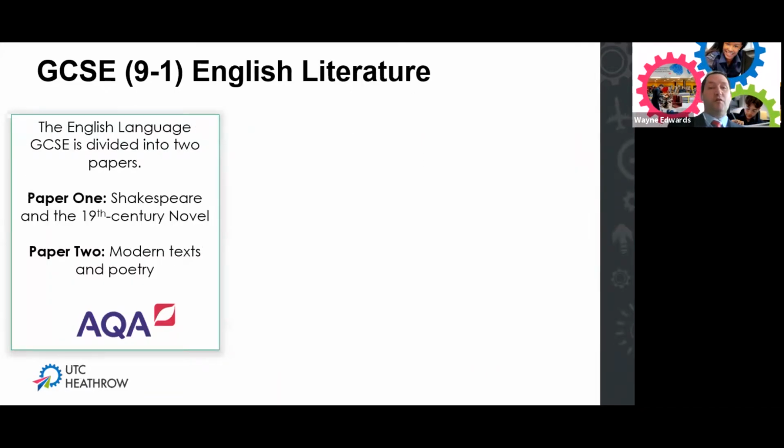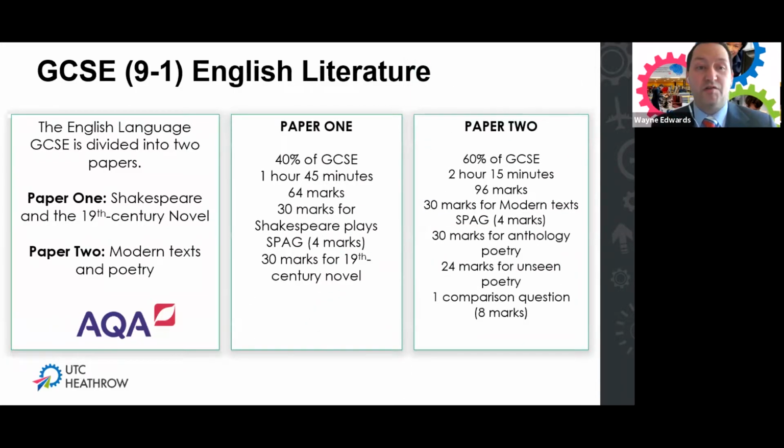As I said, English literature is done with AQA, and paper 1 looks at Shakespeare and a 19th century novel, and paper 2 looks at modern text and poetry. For paper 1, the Shakespeare book that our Year 11s are currently studying is Macbeth, and the 19th century novel is An Inspector Calls, and that will be their paper 1, out of 64 marks. It has the same time limit as English language, 1 hour and 45, and it looks at spelling and grammar within there as well.